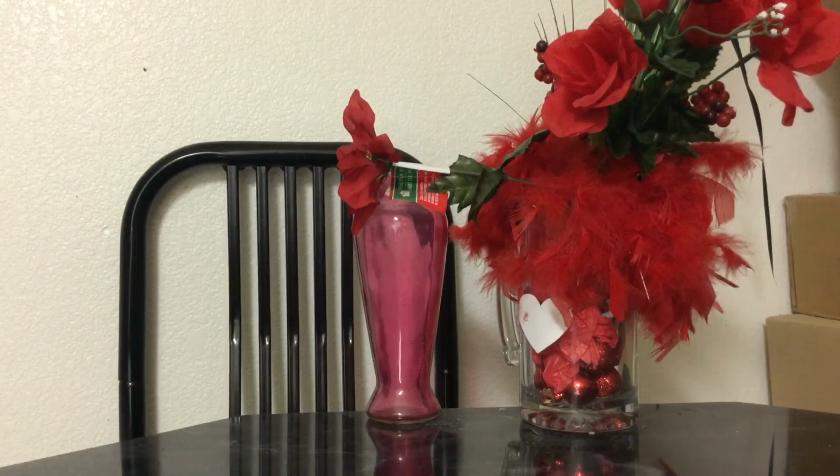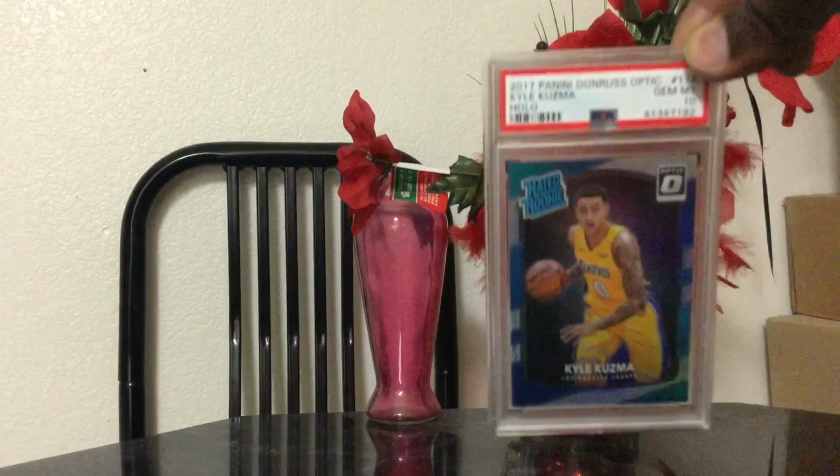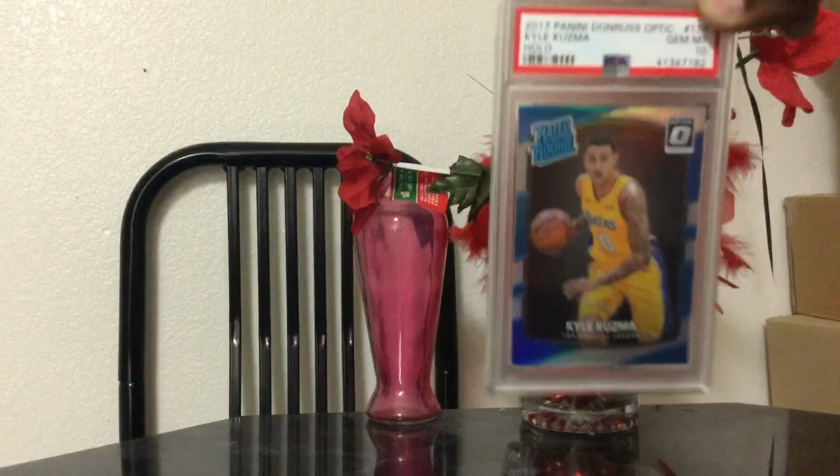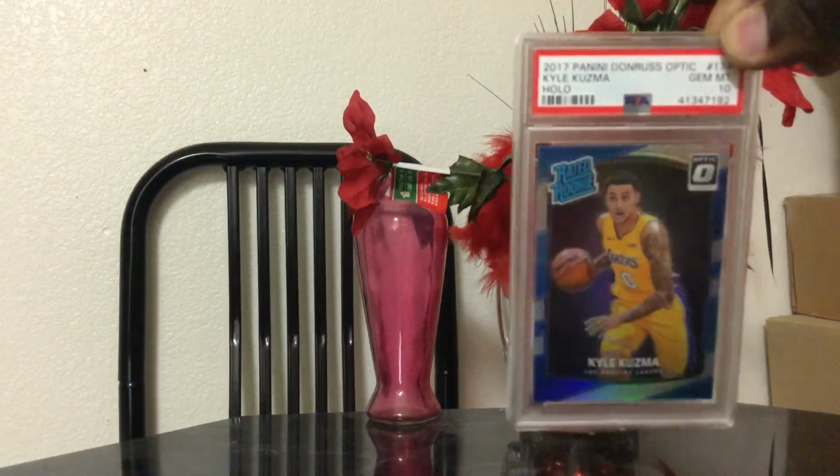This next card is my PC player, Kyle Kuzma. I submitted this Optic Silver. Gosh, as you guys can see, it's got a PSA 10.